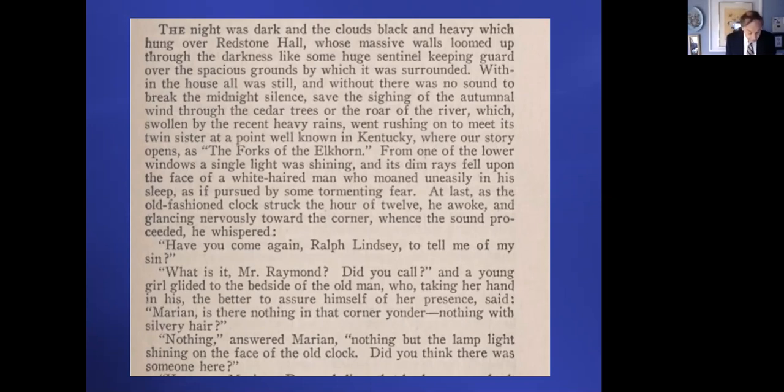From one of the lower windows a single light was shining, and its dim rays fell upon the face of a white-haired man who moaned uneasily in his sleep, as if pursued by some tormenting fear. At last, as the old-fashioned clock struck the hour of 12, he awoke, and glancing nervously towards the corner whence the sound proceeded, he whispered, "Have you come again, Ralph Lindley, to tell me of my sin?" "What is it, Mr. Rayborn? Did you call?" And a young girl glided to the bedside of the old man, who, taking her hand in his, the better to assure himself of her presence, said, "Marian, is there nothing in that corner yonder, nothing with silvery hair?" "Nothing," answered Marian, "nothing but the lamplight shining on the face of the old clock. Did you think there was someone here?"